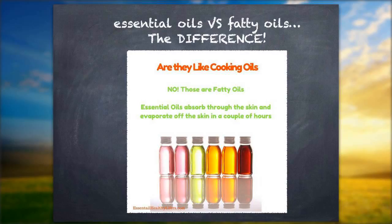They're actually very different in the way that they're made up. So we get that question a lot. It's not a cooking oil. There's a difference in the two. So we just always like to let everybody know that.